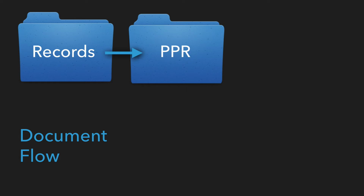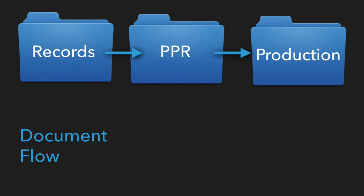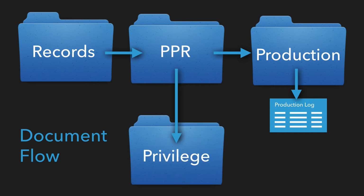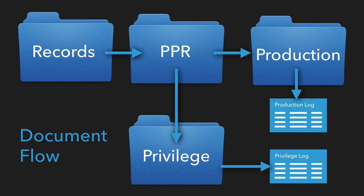It's copied into the PPR folder from records and moved out of PPR either into the production folder or the privilege folder. If it goes into the production folder, and again, that's moved, not copied, then of course each item that goes in there is added to the production log, which keeps track of what disclosure supplement each of the documents was identified in and attached to. If it's privileged, it goes in the privilege folder, and again, it's moved, not copied, and the item is then added to the privilege log.